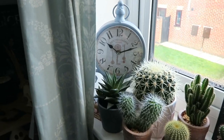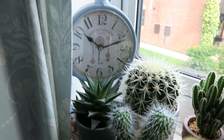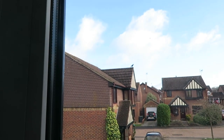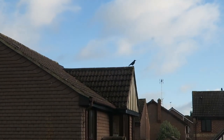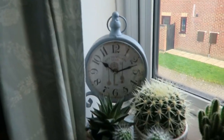On here I've mainly got plants, because it's the only place I can keep them in my room where they get daylight. There are a few crows outside. Don't know if you can see that. Usually there's about 5 crows outside and they wake me up in the morning. But anyway, back to the windowsill.